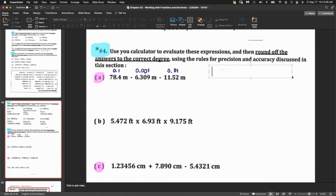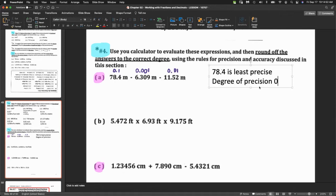So the number that you said, 78.4, is the correct answer. 78.4 is least precise. And we know that the precision is 0.1.